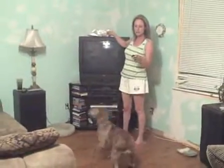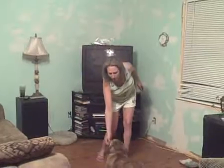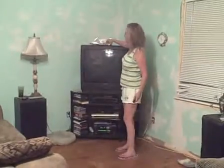So what we're going to do is charge the clicker. What that means is that you're associating the clicker with a treat. So every time you click, come here, Tigger, you give a treat. And then she'll start associating the click with the treat. Good girl. Come here, Tig Tig.